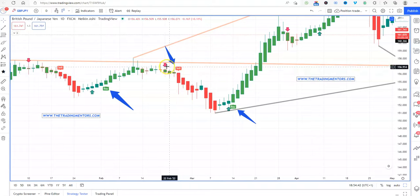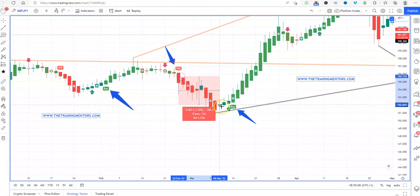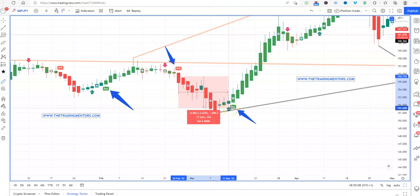Now the first one repaints. It does move around a little bit, so it's not as strong as the double entry. But this buy and sell entry is a leading indicator, and it doesn't repaint. So it's highly accurate. When you see that, you've just got to get in quickly, and I'm going to show you how to do that. Red means sell. What would you have made there? Another buy entry there, 408 pips.